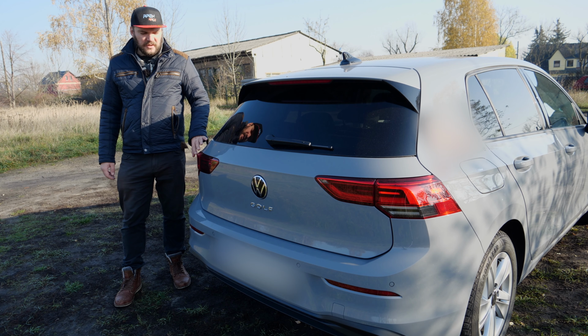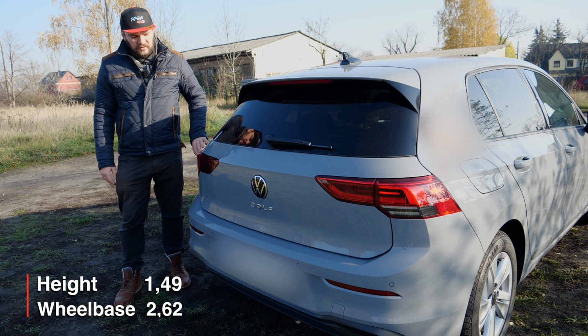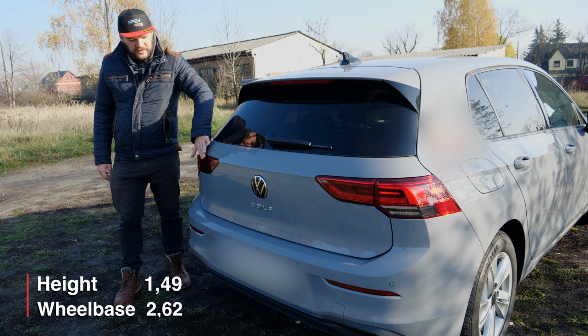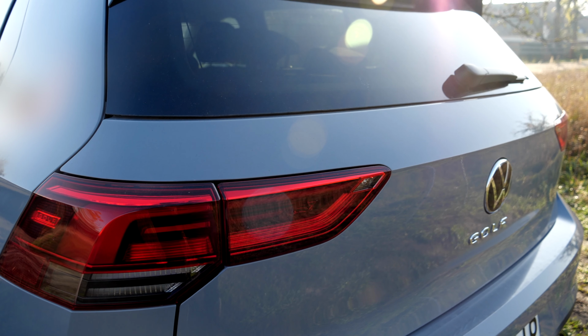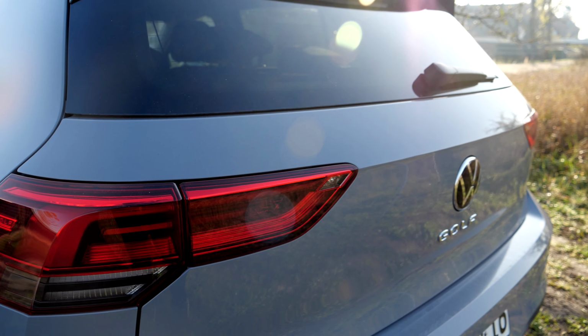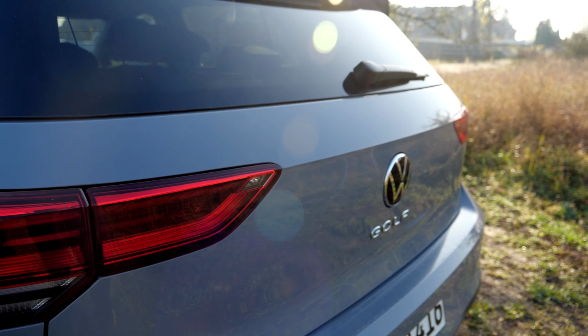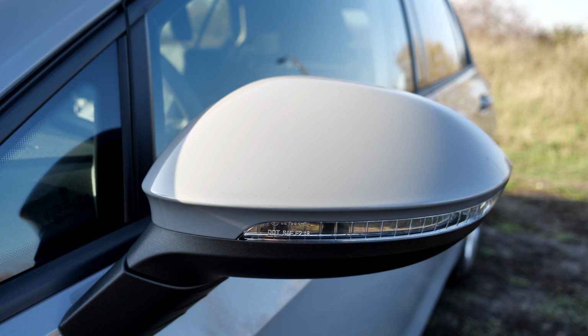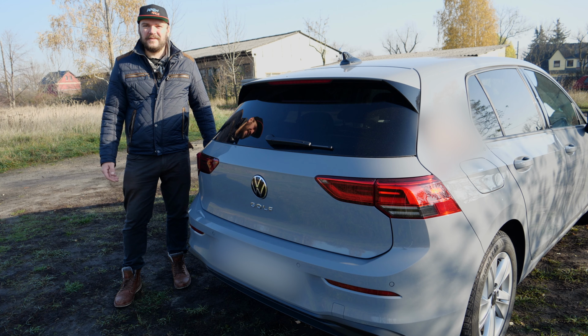Also the back changed a little bit. I mean, the lights are quite similar, but the shape changed. It's more edgy with this edge here, but in the shape I think there are no big differences. So overall, the outside design of the Mark 8 didn't change so much compared to the Mark 7. I mean, still it's a Golf.